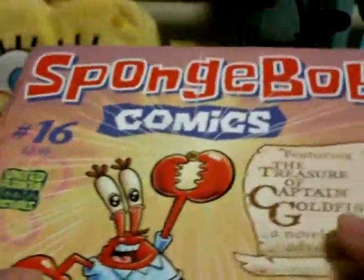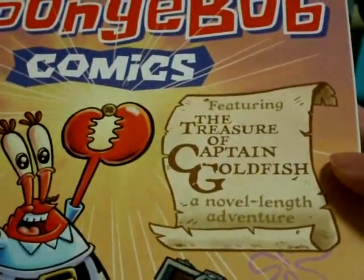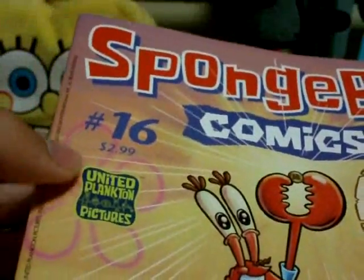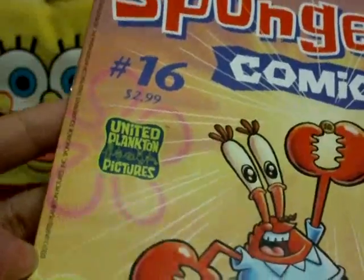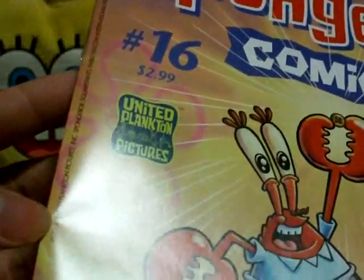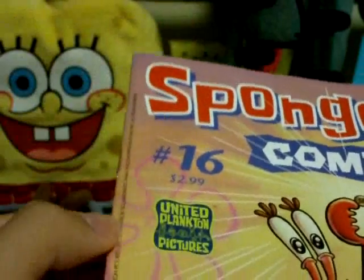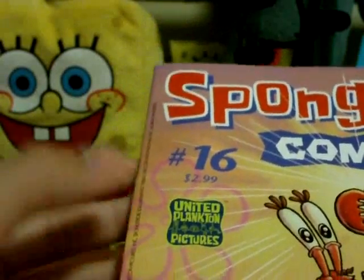Okay, so we're gonna put this on a table. Basically it says, featuring the treasure of Captain Goldfish, a novel-length adventure, direct edition. This is number 16, $2.99 by United Plankton Pictures, 2013. There's a crease here. As soon as I get a chance to get a more minty copy, I'll do so. But for now, let's stick with this one.